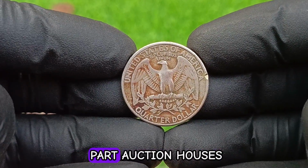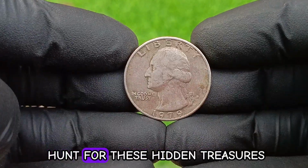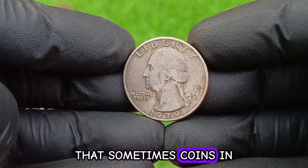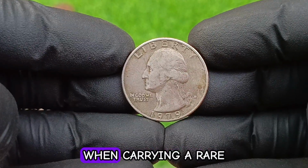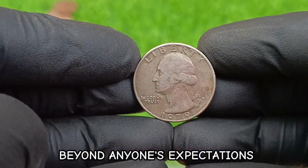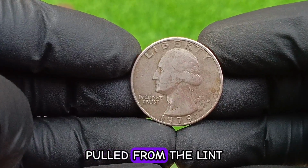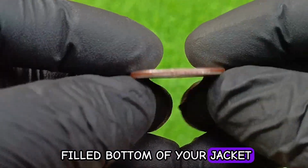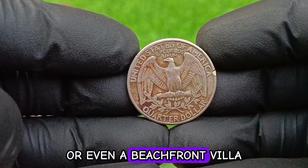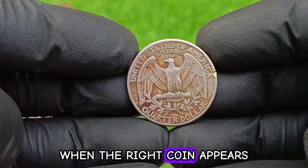And here's the wild part. Auction houses and private collectors are constantly on the hunt for these hidden treasures. The demand is so fierce that sometimes coins in average condition, when carrying a rare mint error, spark bidding wars that push the price beyond anyone's expectations. Imagine a coin pulled from the lint-filled bottom of your jacket pocket suddenly selling for the price of a luxury car, or even a beachfront villa. That's the reality of the numismatic world when the right coin appears.